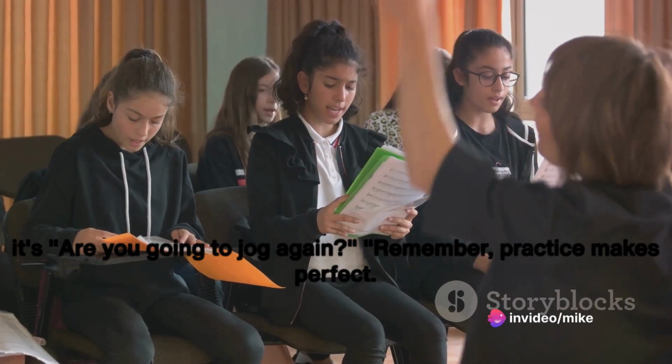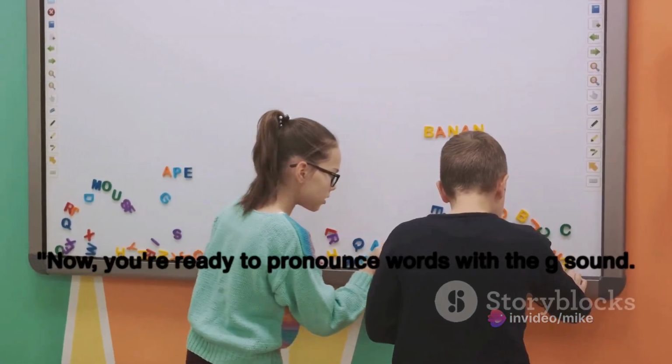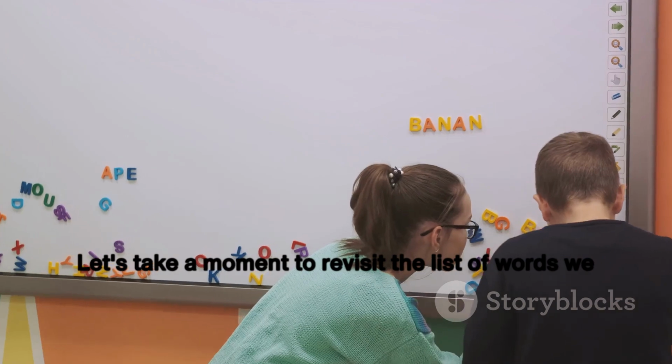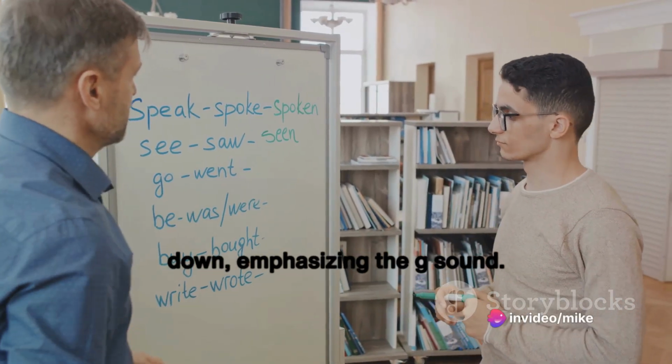Remember, practice makes perfect. Repeat the G sound until you feel comfortable with it. Now you're ready to pronounce words with the G sound. Let's take a moment to revisit the list of words we discussed in Scene 1, and this time, we'll break them down, emphasizing the G sound.